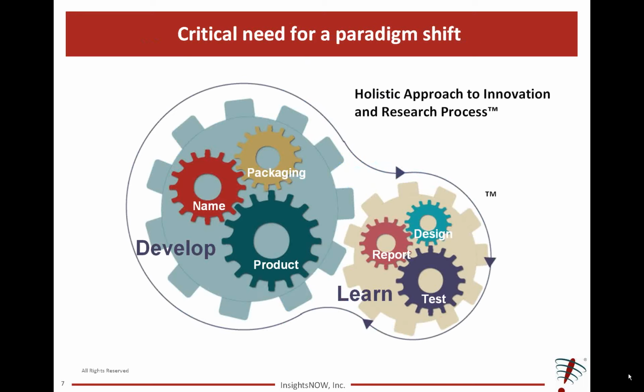So from a research design perspective, it's critical that we make a paradigm shift from designing products by their bits and pieces to taking a holistic approach to both innovation and research. Products must be designed and developed in an interconnected way. And it's not just the physical product that you put in your mouth or on your body. It's about the entire experience, including things like the name, the packaging, the expectations, the delivery.